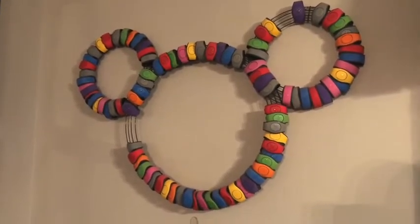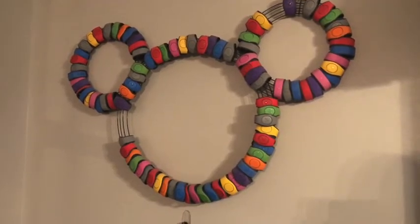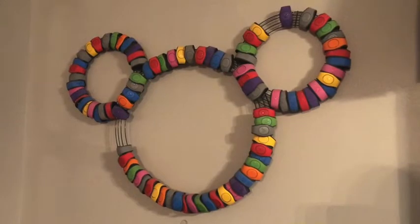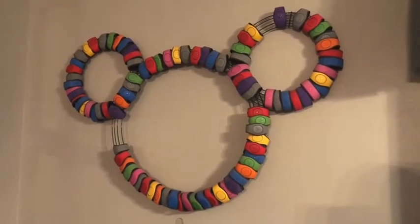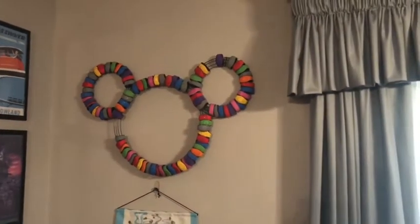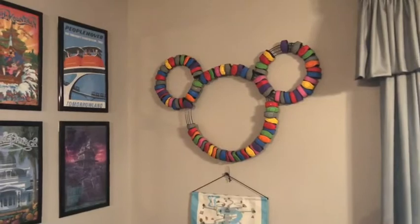That is my Mickey head wreath made out of different magic bands. It's probably one of my most unique decoration items in the house, and one that, I don't know, I just kind of love it. It's by itself on that wall. You've got the curtains there, and then you've just got that big splash of color.